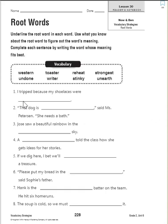So number 1, we're supposed to read the sentence and fill in the blank. Let's look at our vocab first. Western, undone, toaster, writer, reheat, stinky, strongest, unearth. Let's look at these words first to figure out our prefixes, suffixes, and root words. So western, our root word is west, okay? ERN is a suffix. Undone, what's our root word? Done. Un is our prefix because it comes at the beginning. Toaster, what's our root word? Toast. ER is our suffix that adds an ending, toaster.